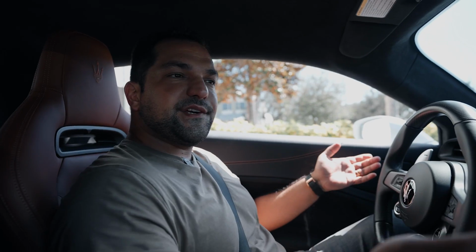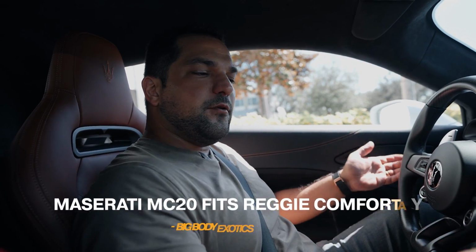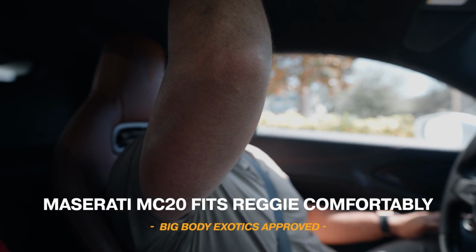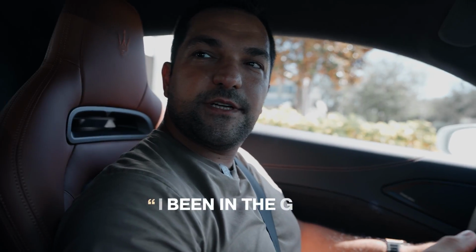The guy fits in here, which is a really good thing, which means that most likely most people will be able to drive this, and you have a lot of head clearance, right? And I'm short, I'm like 5'7". Sometimes I want to believe I'm 5'8", like Reggie wants to believe he's only like 190 pounds, but you know, we know what we're not. Right, Reggie?